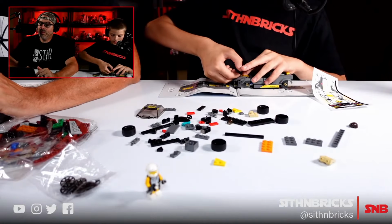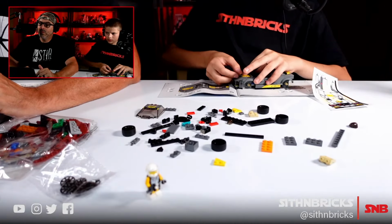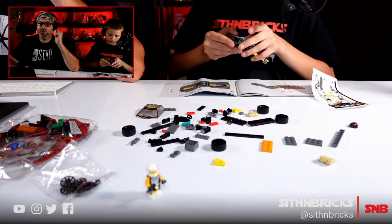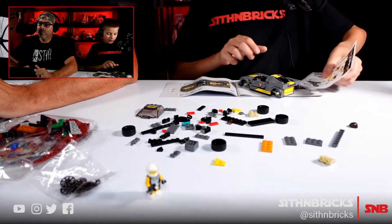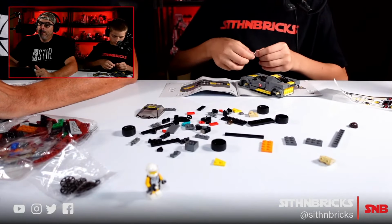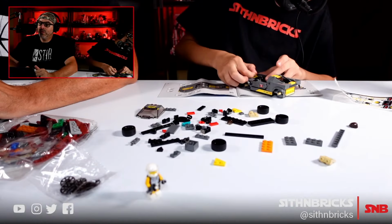Well, they made more than one blue one. They've got this newest one, they've got the polybag, and that big Technic set back there is blue as well. Well, I'm talking about the minifigure scale one. That's this one here, the McLaren Elva.